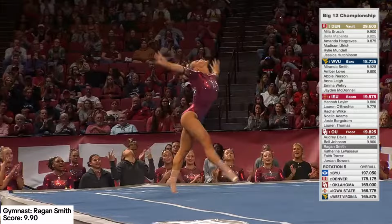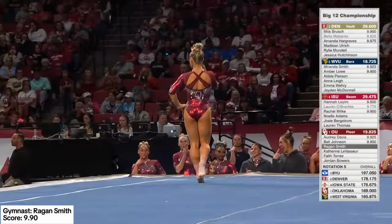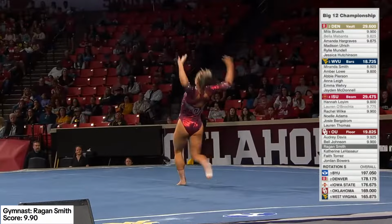Open double tuck. Reagan is one of those athletes. She has so many tricks up her sleeve. She has so many skills she can do. So good in the lead, so good in college. It's really been a joy these five years.